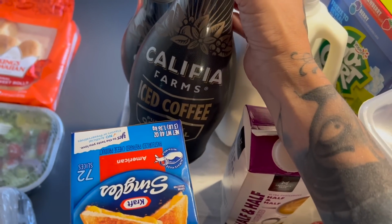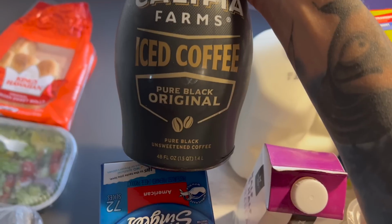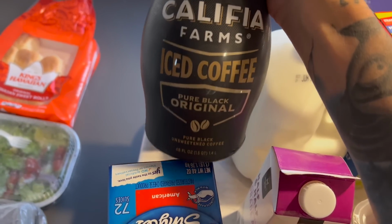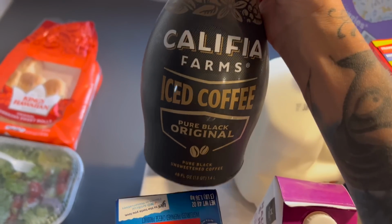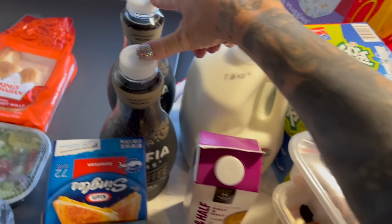Especially Daddy. Yes, you and Killian. And then Khalifa Farms iced coffee, pure black original. This is unsweetened. They do have an oat milk kind, and we opted to try just the black coffee this time.